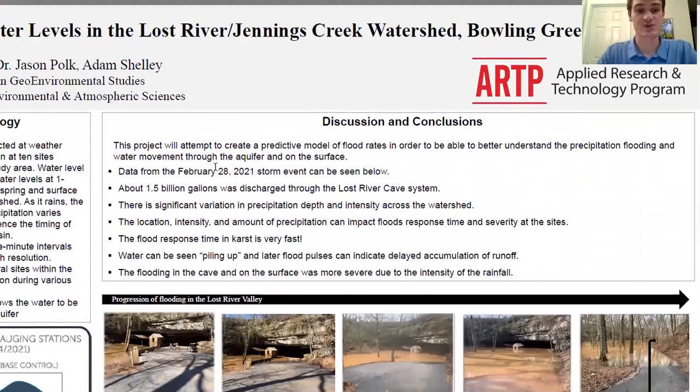So in conclusion, this project will attempt to create a predictive model of flood rates in order to be able to better understand the precipitation flooding and water movement through the aquifer and on the surface.